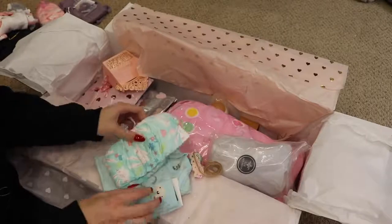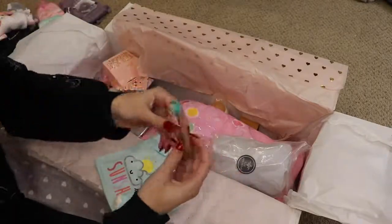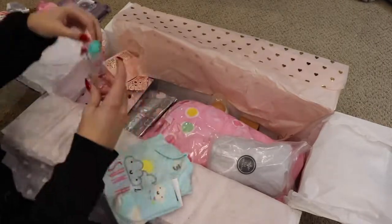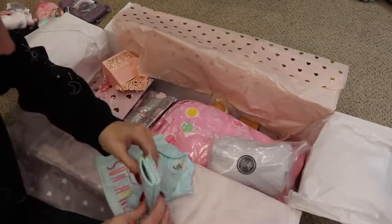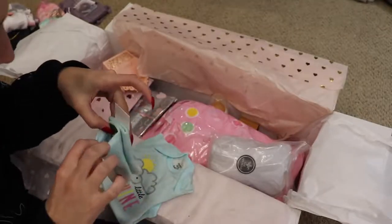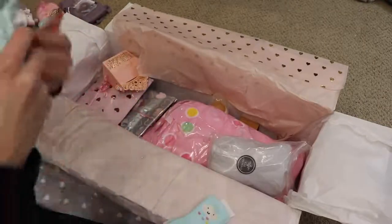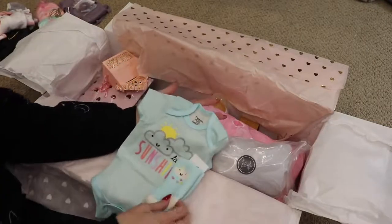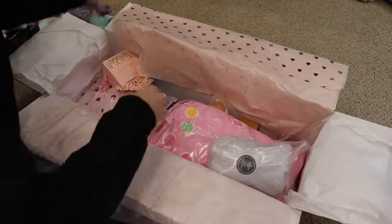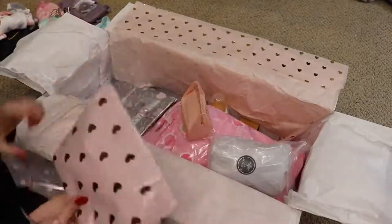Aww. Okay, we have a bunny diaper. So cute. And we have, oh, look at the little headband. That's so sweet. And then little cloud socks. These are so cute. Where are these from? I have no idea. They're so cute. And oh, little sunshine. Oh, they match. That's so, so cute. Okay. Oh my goodness. All right, I'll save that because I don't know. I feel like that's something really special.